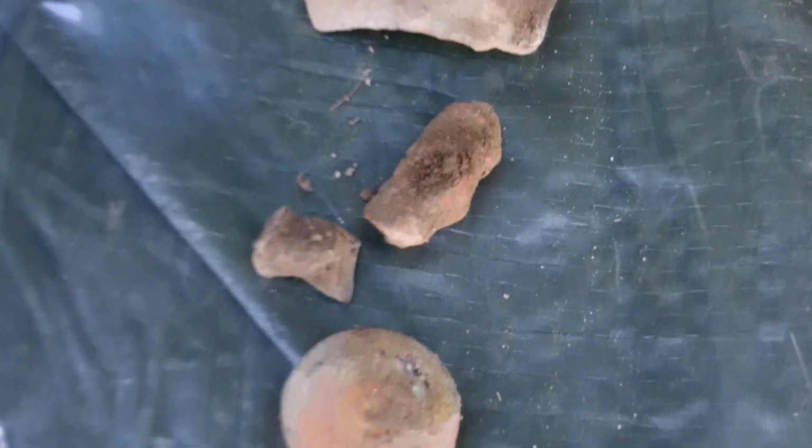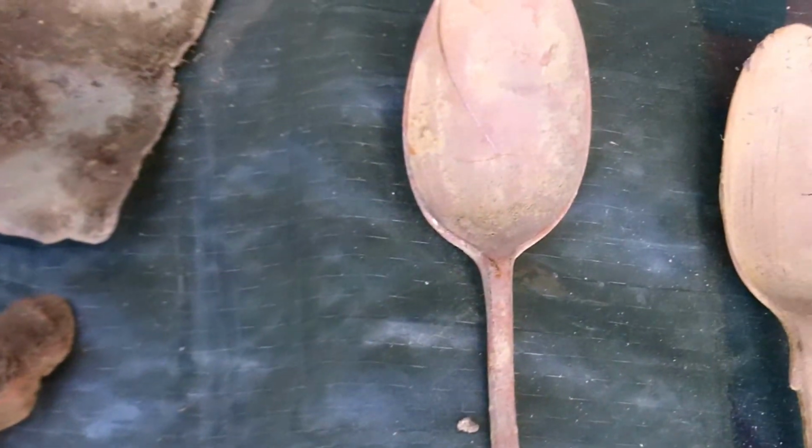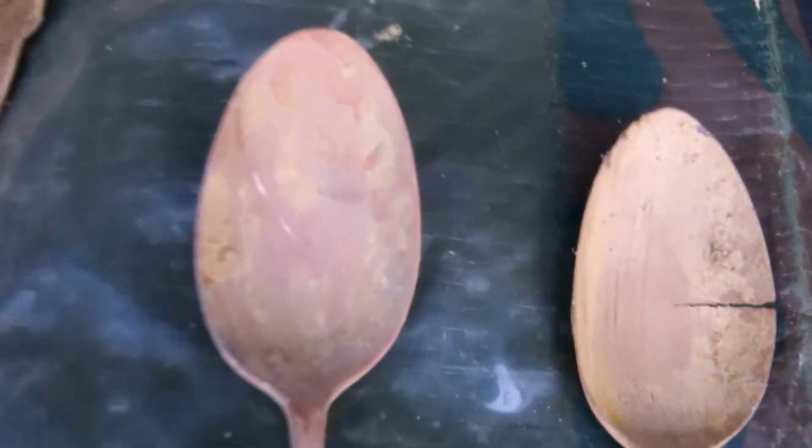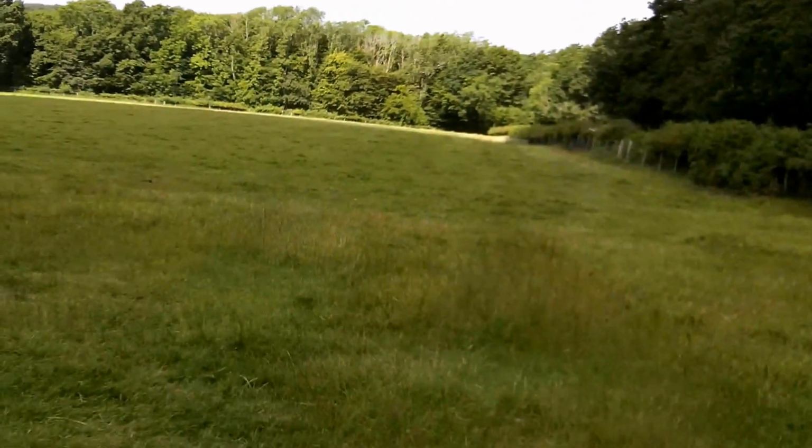I've had a couple of signals that turned out to be deep iron, and because of the wind situation, it's very hard to do completely live digs. Which I do enjoy doing, even though I do find a lot of crap doing them. So that's quite good. I've only been going about an hour. I'll probably do another hour, carry on up and down that line.